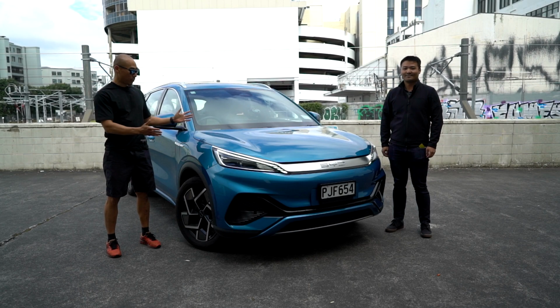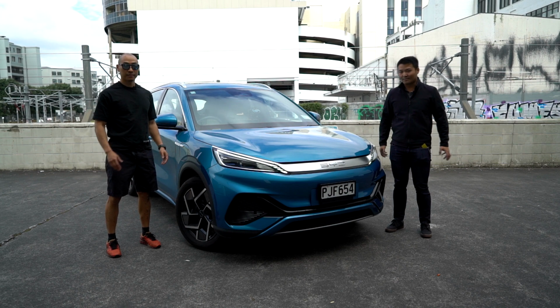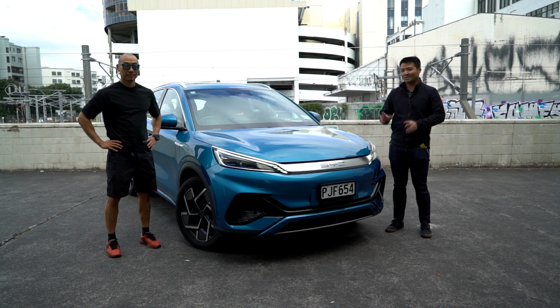Today we have the BYD with us. So what is it, Luan? Yeah, so this is actually a new company in New Zealand and probably for most parts of the world. It's a company called BYD, or Build Your Dreams. That's the full name of the company. May sound a little bit weird, but it's actually one of the biggest automakers in the whole world.